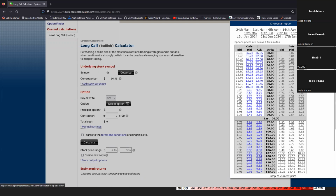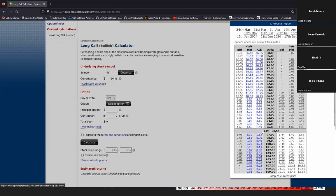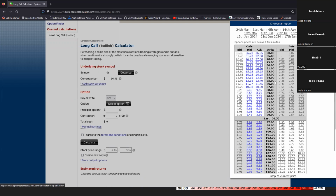Do y'all remember what it was on the 24th of March at the same day? With all else being equal, it's going to be $24. Now, it might be 26, 28, depending, but it's going to be around $20 to $30 just because of time decay. So this is mainly time decay eating into the stock.